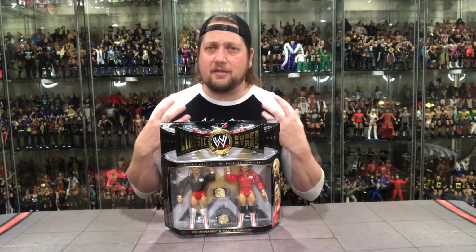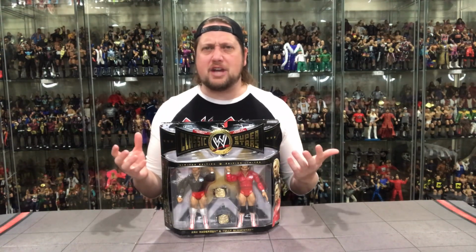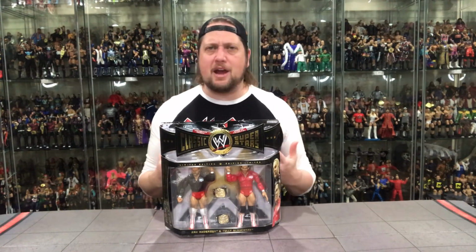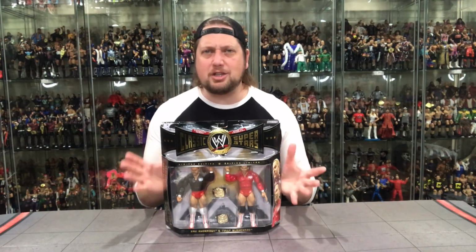This is the 4 Horsemen inspired Tully and Arn. The 4 Horsemen logos on their jacket, kind of like their, not starter jacket, what would they be called? Just zip down 80s members only jacket maybe? I don't know. But very cool. I actually like these figures.